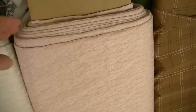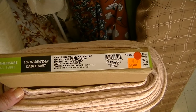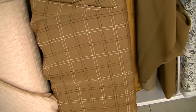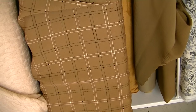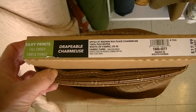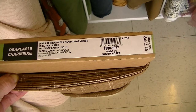skirts, and then here's a very pretty sort of dusty blush pink version. You see the texture there? And this one is the same collection, and they just have it called Pink. But oh my goodness, I love this, both of them. And then this is a plaid charmeuse. It's a sort of mocha color background with cream and black stripes. And this is part of their Silky Prince Fall Ember Simple Things collection, drapable charmeuse.